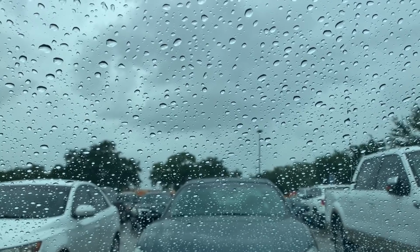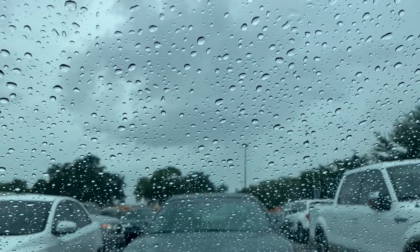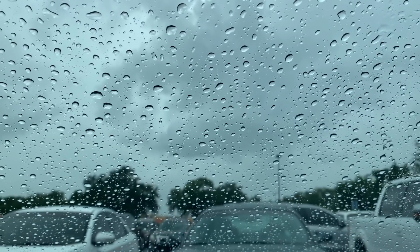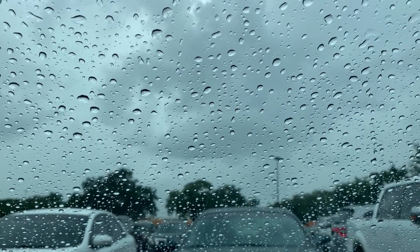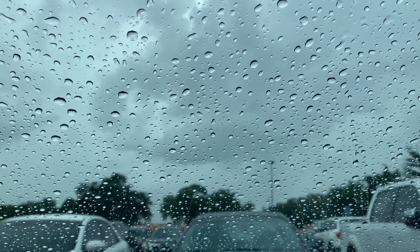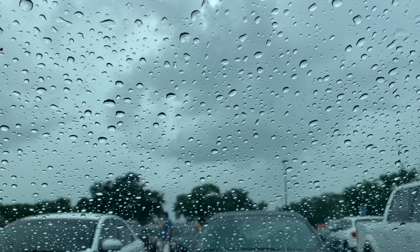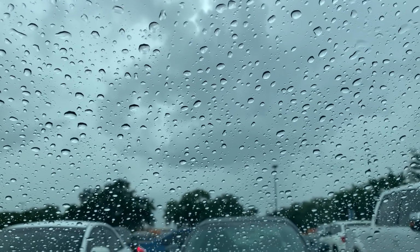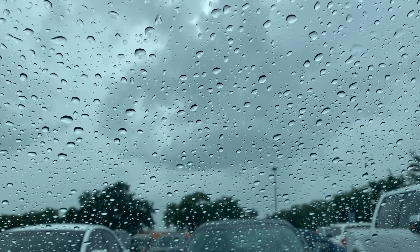As you can see, it's raining outside, and this is all the raindrops on my windshield. I just came out of Hobby Lobby. The lines are huge to check out, so I decided to pass. I'm going to go over to Marshalls and see if I can find some Rae Dunn office supplies, because I am going to get my furniture delivered on Friday, so I'm going to do a little shopping. But let's go over to Marshalls and see what I can find.